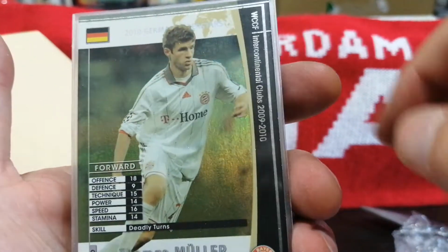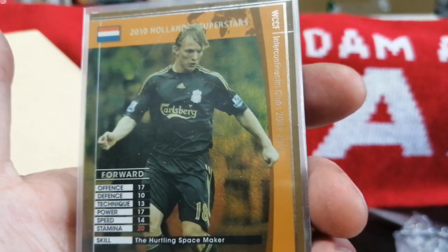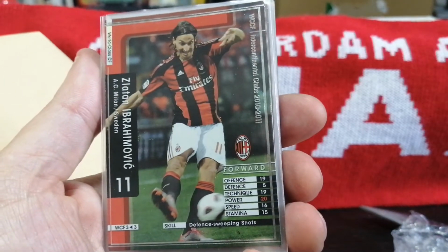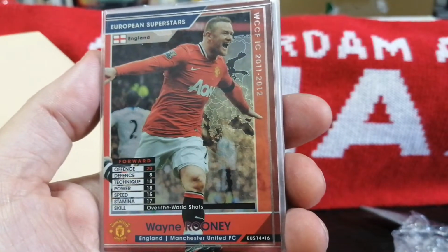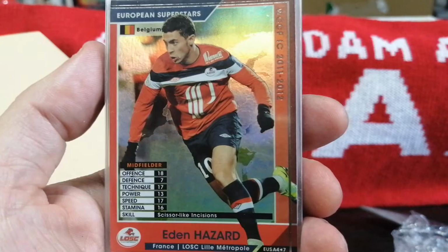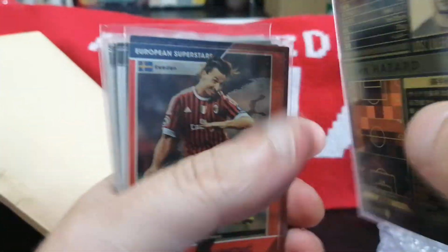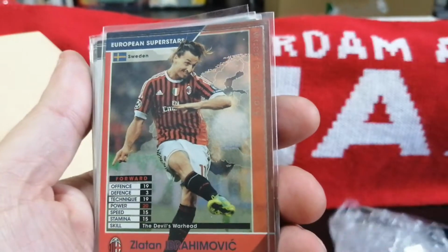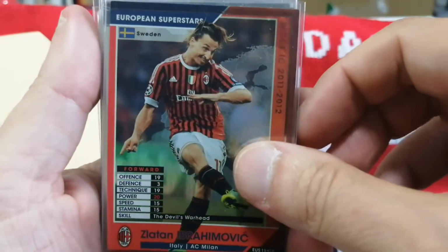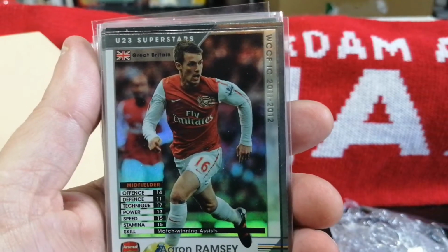A young Thomas Mueller, German superstar. Skilled, deadly turns. Another Dirk Kuyt when he's at Liverpool. There's Zlatan Ibrahimovic, AC Milan. Wayne Rooney, Manchester, 2011-2012. A young Eden Hazard when he was at Lille. Looking pretty young in these pictures, these cards. I don't know if this is his rookie, but it's probably very close to it. Yet another Zlatan. Aaron Ramsey when he was at Arsenal. Wales player here.